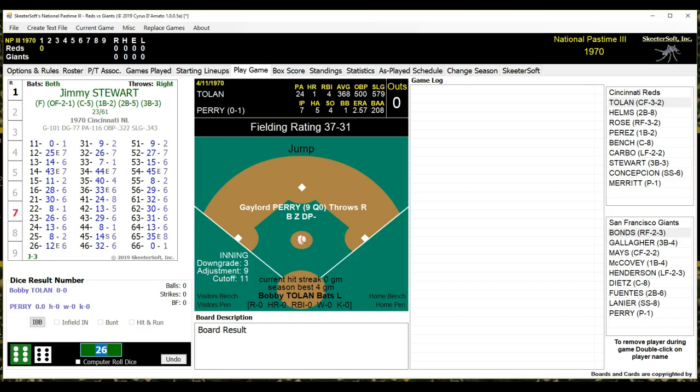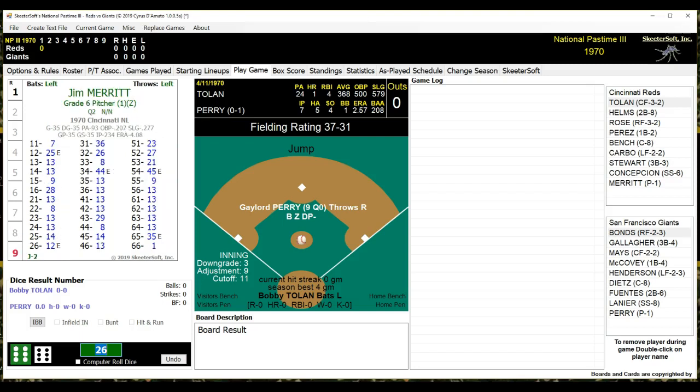Batting seventh is going to be Jimmy Stewart, the third baseman. Batting eighth, Dave Concepcion, the shortstop. And on the hill, batting ninth, is going to be Jim Merritt. So that's the lineup for the Cincinnati Reds against Perry. Perry has had one start. He's 0-1. He's pitched 7 innings, allowing 5 hits, striking out 4 and walking a batter, ERA of 2.57. And batters are hitting .208 against him.